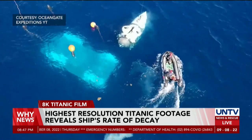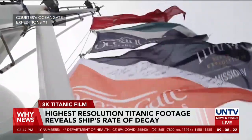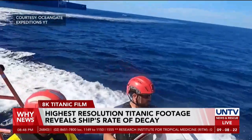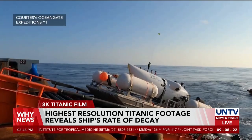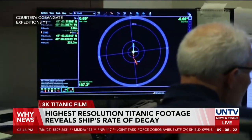OceanGate runs expeditions that are worth $250,000 for people to see the 110-year-old shipwreck lying 2.4 miles below the surface of the North Atlantic. Research scientists, Titanic historians, together with civilians who were trained as mission specialists, were on board the recent seven-day expedition to the bottom of the sea.